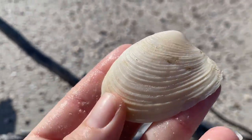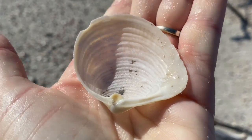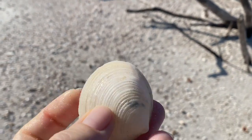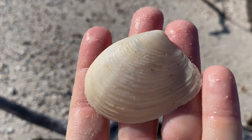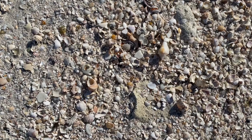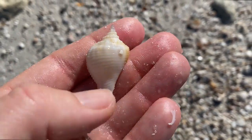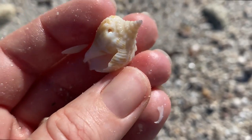Channeled duck clam, or sailor's ear, or elephant ear. It's a rather thin shell. I know if I was a little squishy creature, I think I'd want a shell that had a little more oomph to it, like your fighting conch. Those shells definitely have some oomph.